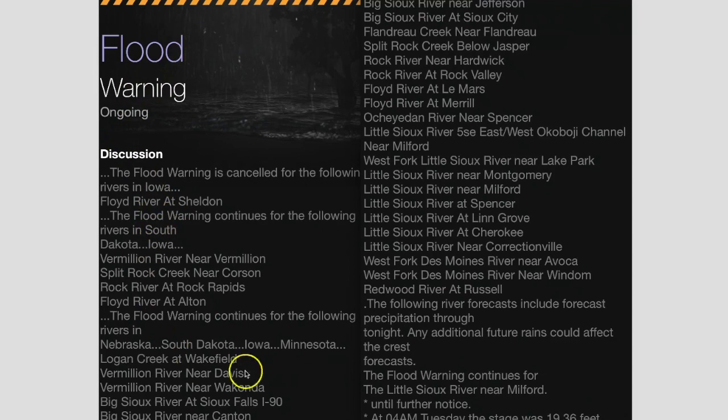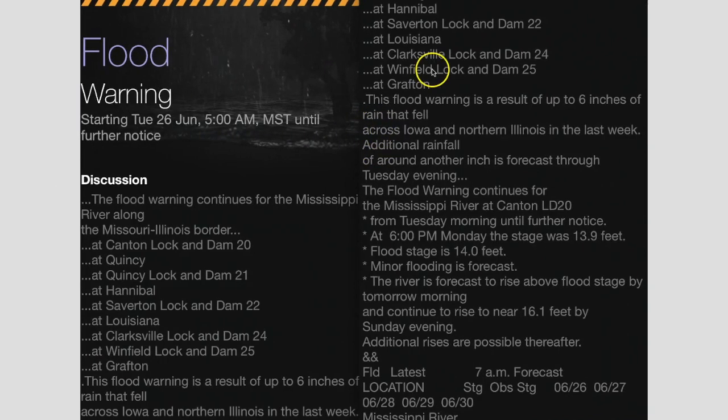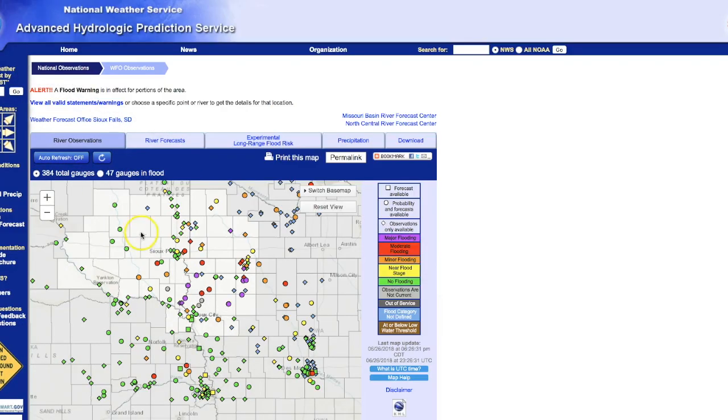You can see it's ongoing for all of that area in the Little Sioux River area, Rock River, Split Rock, Big Sioux River, Vermilion River. All of these warnings here. Elkhorn River, Dodge County, Little Sioux. Near record flooding is forecast for all of these areas that I just showed you. Grafton, Clarksville, Hannibal, Louisiana, all along the Mississippi through this weekend. Could see record flooding. So big heads up if you're in those areas. I'm sure that you're already fully aware of the situation, but there are multiple rivers at major flood stage and some that are headed that way as I do this video.